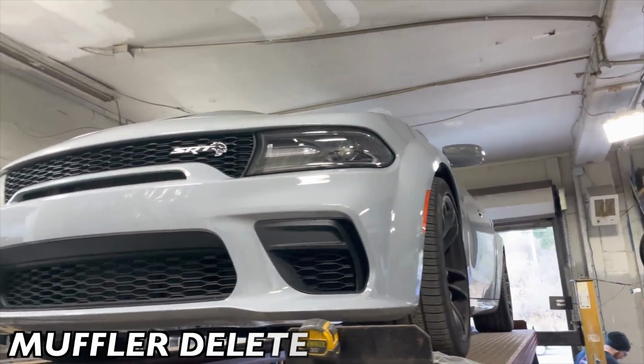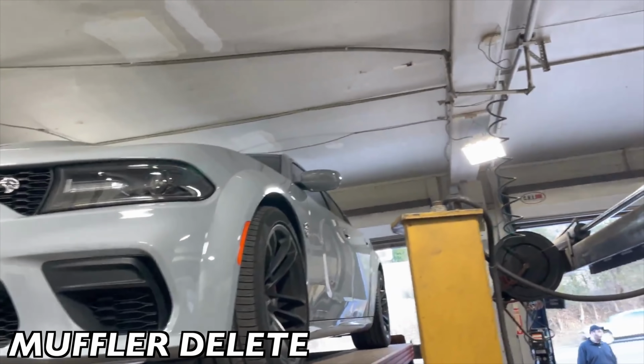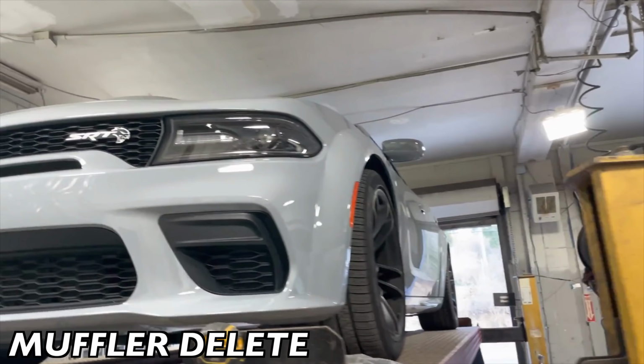2021 Dodge Charger Hellcat SRT8. Look at that badge. I love that badge. I'm getting one of these. That's it. I've decided. I'm going to look for one, and I'm going to get one.